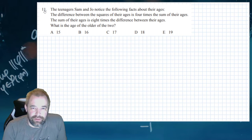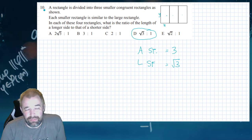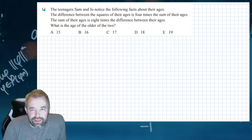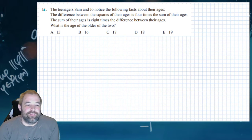I didn't want to start making lots of x's and y's because then you're getting two variables that you don't even need in the question to get there. So that's what I'm going to do. The teenagers Sam and Joe noticed the following facts about their ages. The difference between the squares of their ages is 4 times the sum of their ages, and the sum of their ages is 8 times the difference between their ages. What is the age of the older of the two?